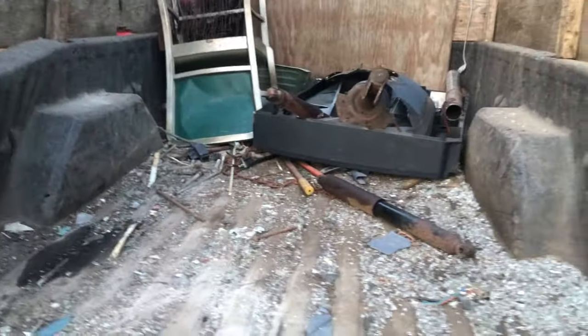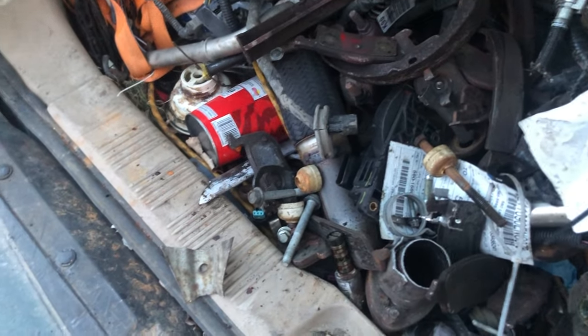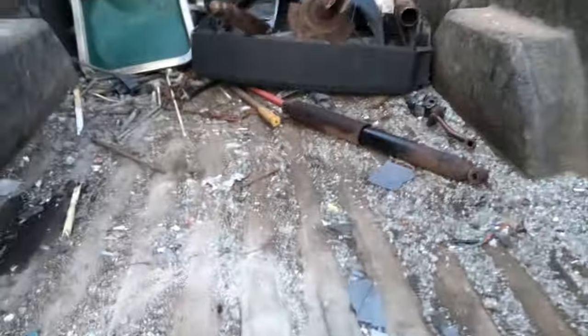I was just going to leave it in the car here, but the king's up to his old tricks, right? Time to sell off some stuff. Trucks and cars. One at a time.